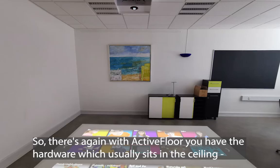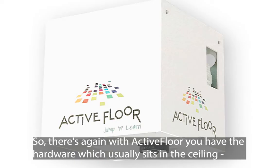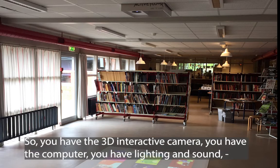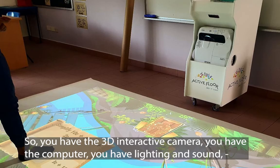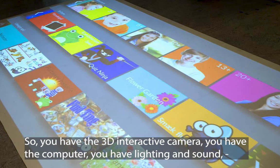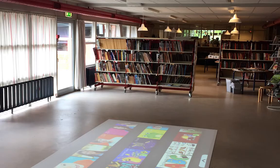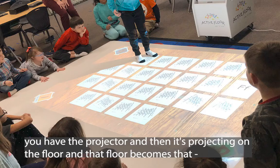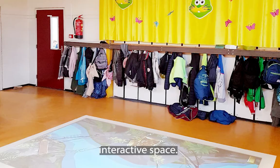Again, with ActiveFloor, you have the hardware. The hardware usually sits in the ceiling or flush with the ceiling. So you have the 3D interactive camera, the computer, lighting and sound, and the projector, and then it's projecting on the floor, and that floor becomes that interactive space.